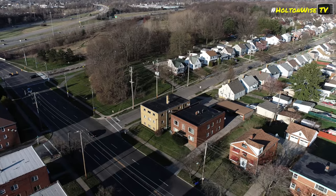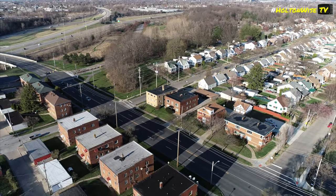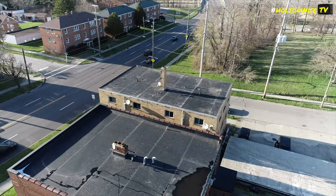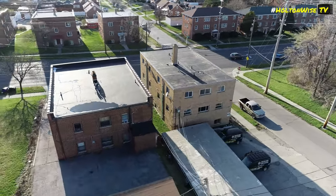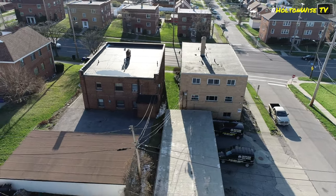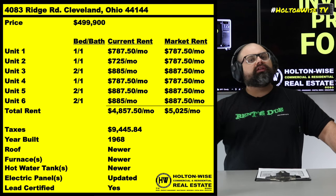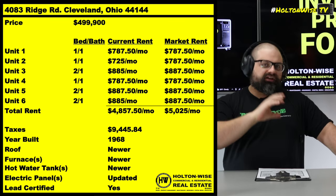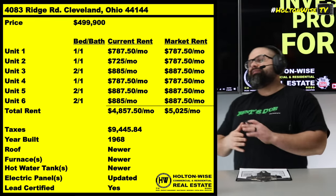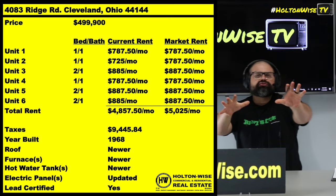Now, this thing is fully occupied and running like a friggin', I don't know. I was going to use an analogy, but I can't even think of one. This is dope, this apartment building, y'all. You see HoltonWiseTV and you hear landlords tell you horror stories about the Section 8 program, and then we have the Tenants from Hell show, and you see a lot of the bad stuff that could happen with Section 8. And it's very important that you guys watch that, because that's all true.